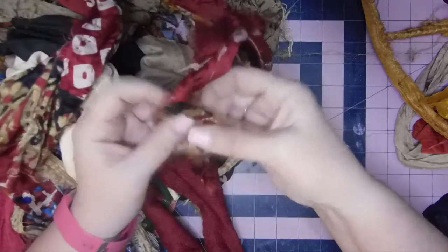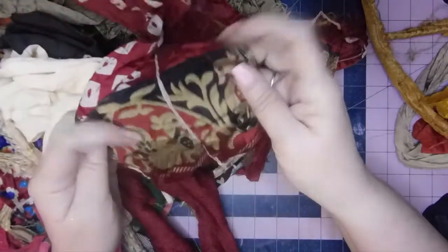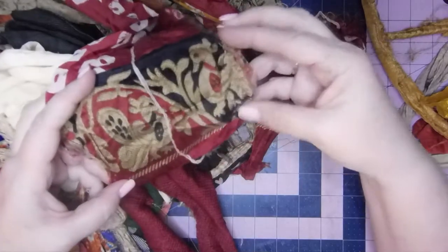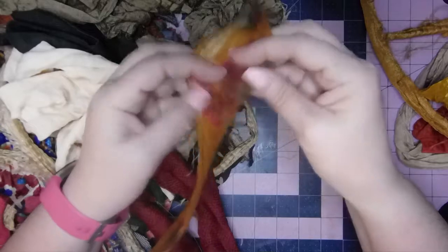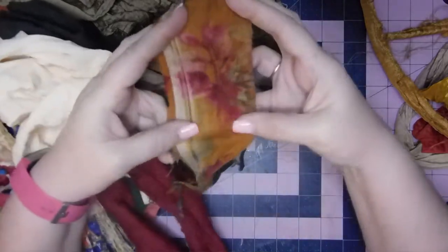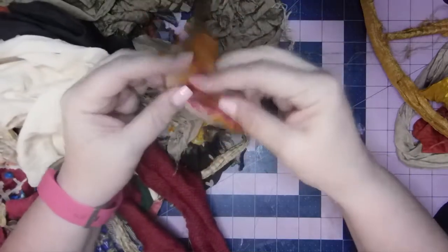This one has some neat designs, like little birds. I don't know what kind of birds. Peacocks? Yeah, peacocks. So that's cool. And the fun of it is unrolling it and finding, look at that floral that's in there, because it's totally hidden in the roll. You don't see any of it until you unwind.